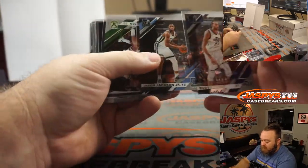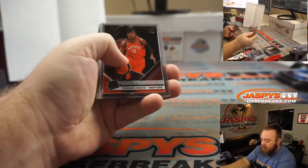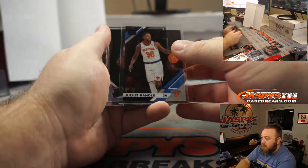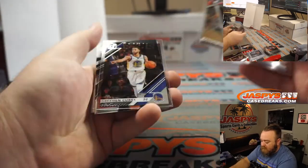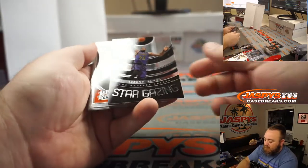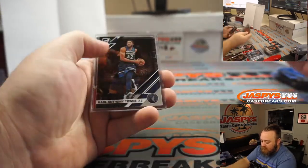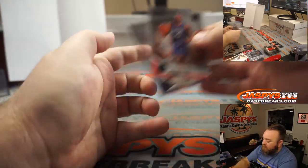Rudy Gobert, Jaren Jackson Jr., Khris Middleton gold, Jarrett Culver, Terence Davis, Trae Young, second year again, DeAndre Ayton, Julius Randle purple, Brandon Clarke, Bruno Fernando, Pascal Siakam, Steph Curry, and another Stargazing, this one is LeBron James. So you got Anthony Davis earlier, a nice Kawhi Leonard, 10 out of 10, and now you got LeBron. Cam Johnson, Nicolo Melli, CJ McCollum, Karl-Anthony Towns, Ty Jerome gold, Mfiondu Kabengele, and Alen Smailagić.